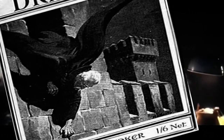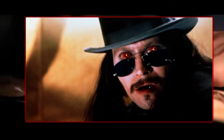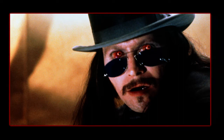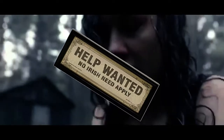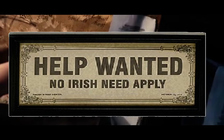Sticking with horror movies and books, there is a classic, Bram Stoker's Dracula. Dracula is the main character who is cursed with eternal life. He, himself, is a curse, spreading his immortality and bloodlust to all those whom he bites. This story is thought to be an allegory for the Irish migration, which was occurring at the time of the book's writing. The Irish were regarded as a curse, their integration with the population seen as polluting pure bloodlines.